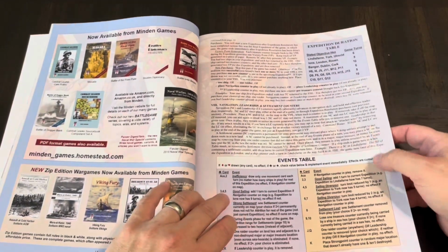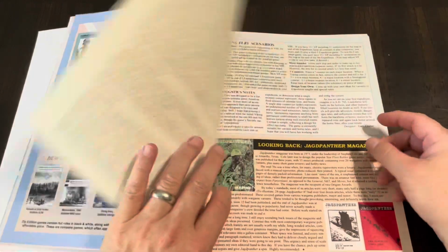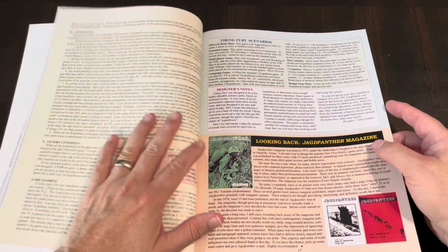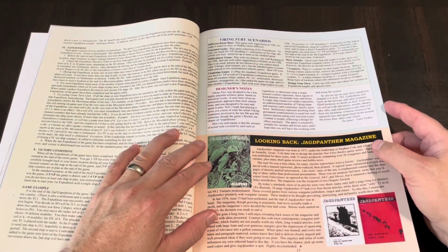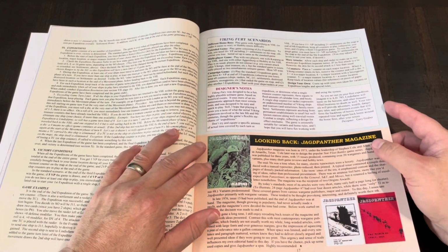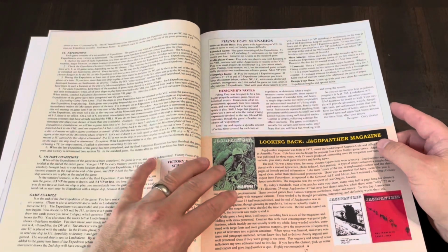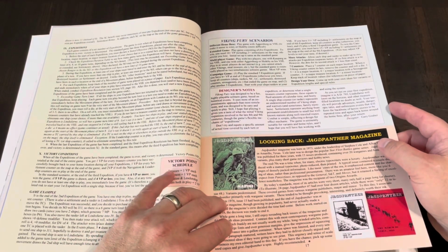Here's more rules and charts for Viking Fury, and even more about Viking Fury. And Viking Fury is just that. It's about the Vikings' invasion of Europe, or conquest in Europe, and some of the early aspects of that, and it's a whole game on that.